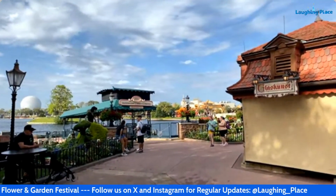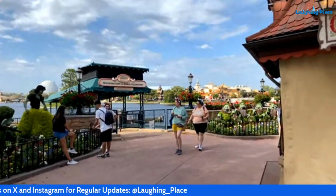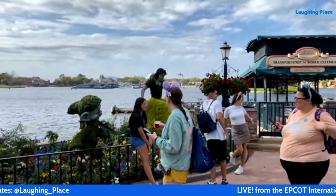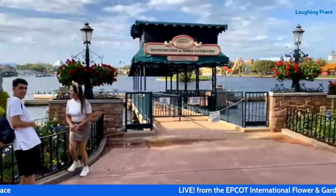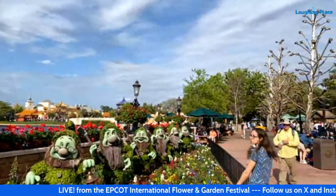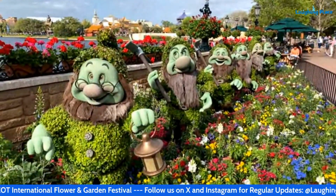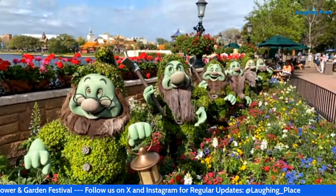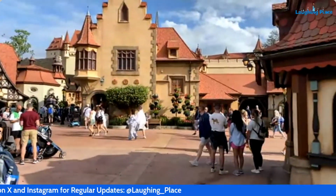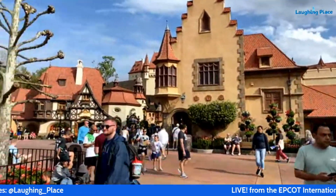Over here by the boat dock that is never open, because they never use this side for some reason, we have Snow White with Dopey, and then the other six dwarfs over here. Including, I think Sneezy has, what's the name of the little worm? From Fox and the Hound, I think.